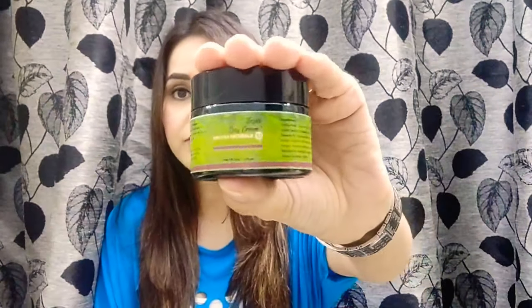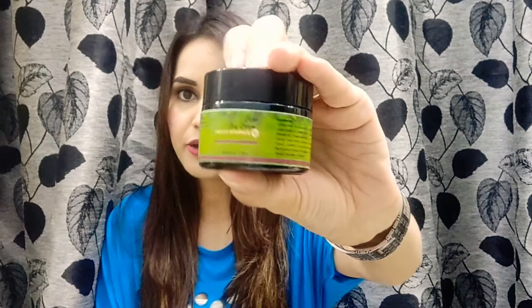This is by Amaria Natural Tejas Day Cream. So a new brand for me. I have not really used it. So yes, looking forward to this. 50 gram is the quantity. The price for this one is 699 rupees.